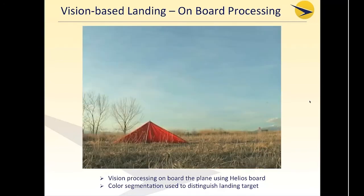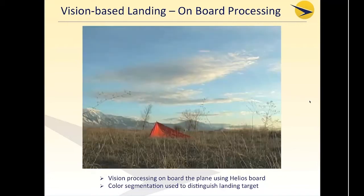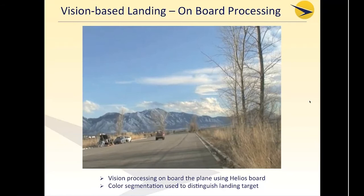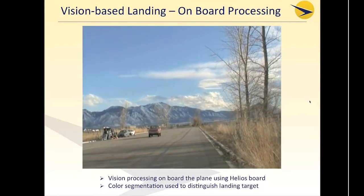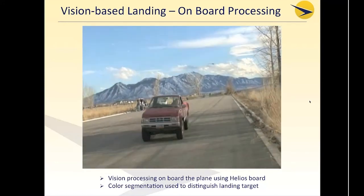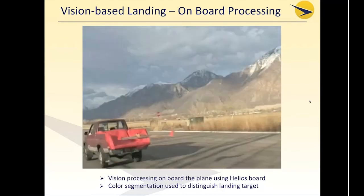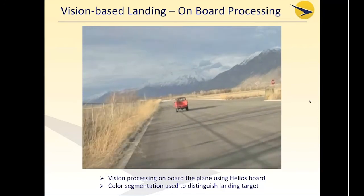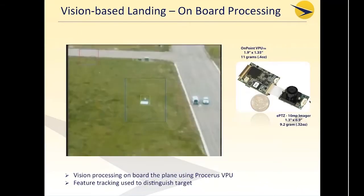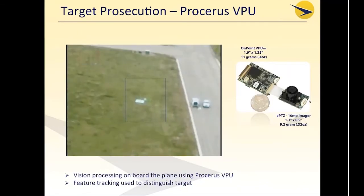So you can see a number of trials here where the vehicle identifies the red target in its image, and then, using the vision processing board on board the aircraft, it directs the aircraft to land on that target. Here you can see a red truck driving along, and then the aircraft coming into the middle of the image. Again, it's looking for the red thing to land on, and you can see that we're able to do that. And that was another example of a fun and challenging project that has had a lot of success. That technology has been commercialized and licensed.